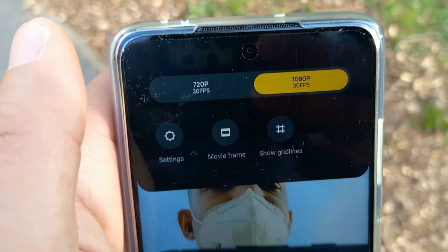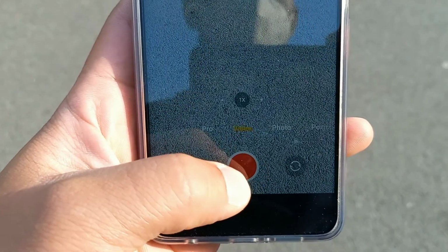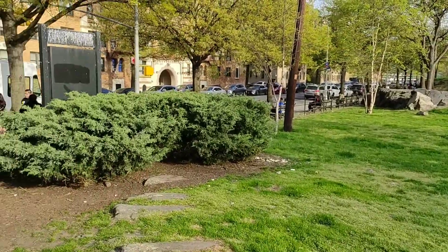On the front facing camera we have 1080 30 frames per second. On the back of the camera, we have 30 frames per second on the front, and 720 as well. So 720 30 frames per second and 1080 30 frames per second.